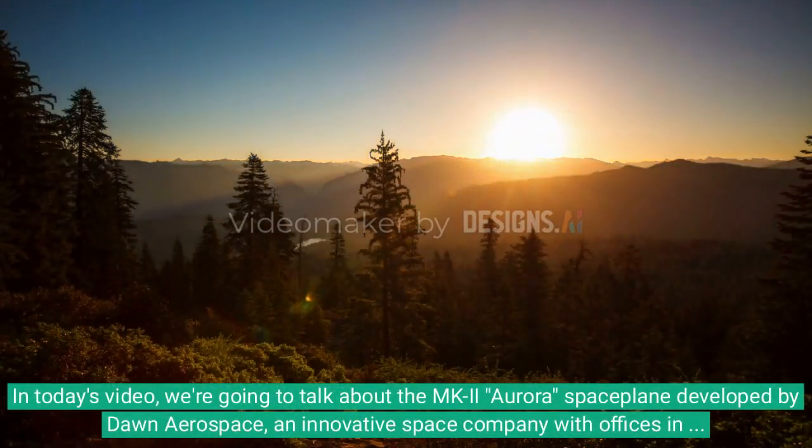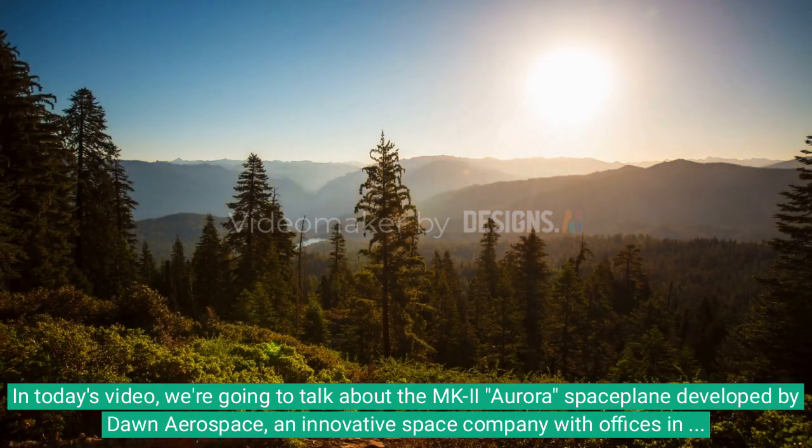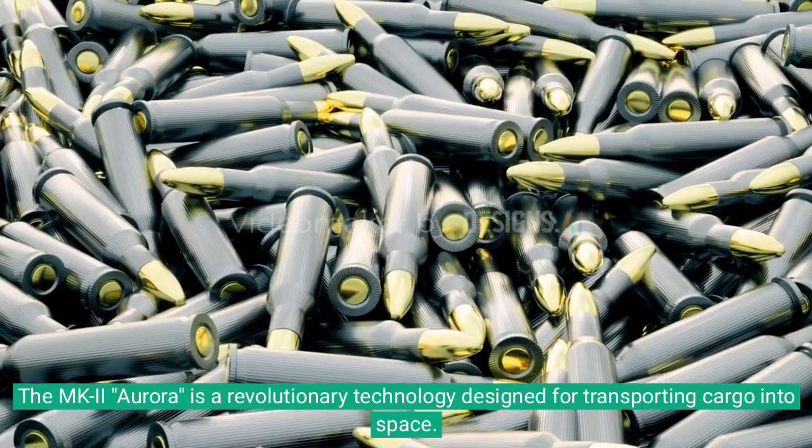In today's video, we're going to talk about the Mk2 Aurora spaceplane developed by Dawn Aerospace, an innovative space company with offices in New Zealand and the Netherlands. The Mk2 Aurora is a revolutionary technology designed for transporting cargo into space.